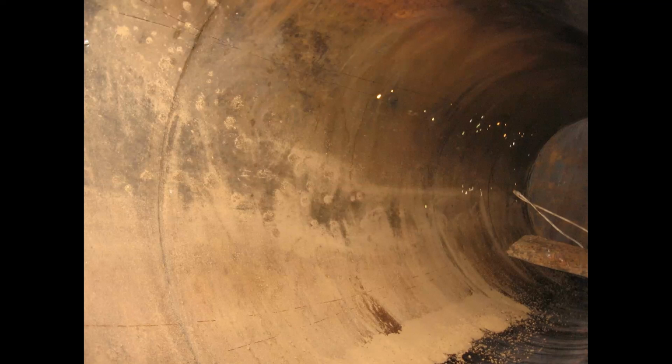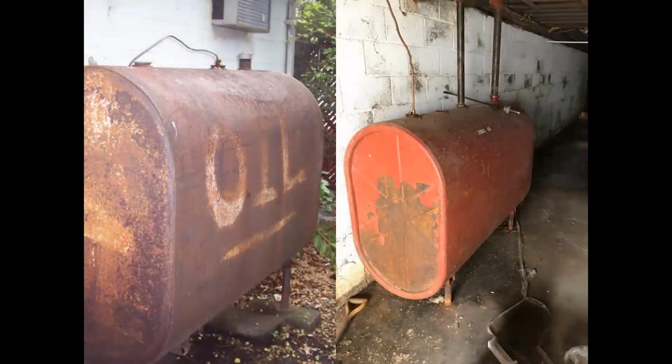Moisture gets into the tank through condensation. Water goes to the bottom. Oil and water don't mix. And what happens is you create a sludge that's acidic and it forms holes in the tank. All those holes you see in the photo right there are from the sludge on the bottom of the tank corroding it. But weather conditions also cause tanks to corrode on the outside.